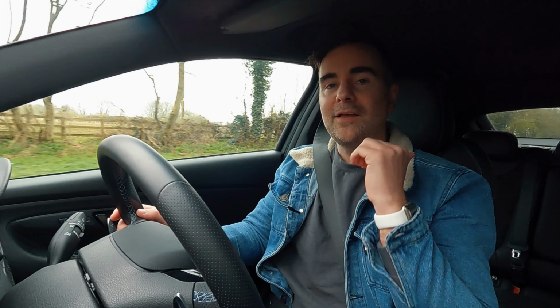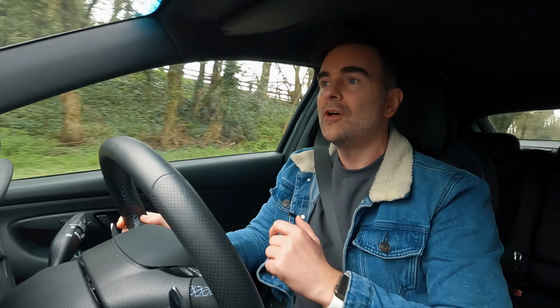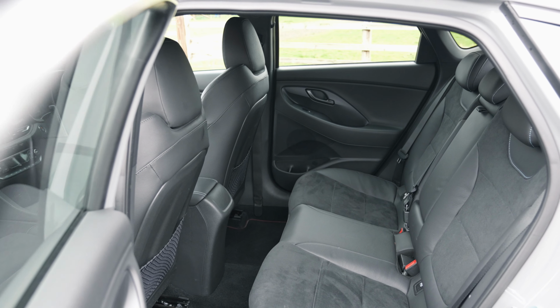Now I've got Adam in the rear seats, and it'll be good to have a little chat with him and talk about comfort levels. So Adam, talk to me. Okay, well, so I'm in the back of the Hyundai, and to be fair, the seats are really nice. They're nice and leather. You can see you've got plenty of knee room. I'm a fairly short guy anyway, so normally that's not an issue.